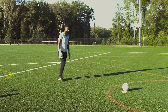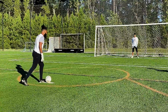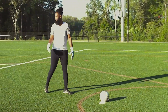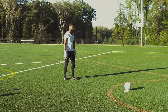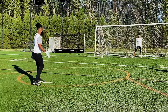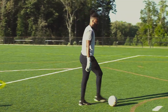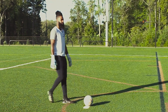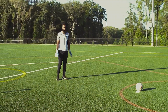Another problem with that, as a lot of the advice is wherever this plant toe is pointing is where they're going. Again, when you get to the older age groups, that's nowhere near the truth. So here we go. I'm going to step in, I'm planting my foot here, and I can very easily go there. That's simple. And I'm not even a world-class striker. It's not that hard to disguise a strike. So if you're waiting on that plant foot, it's probably going to be too late at that point.